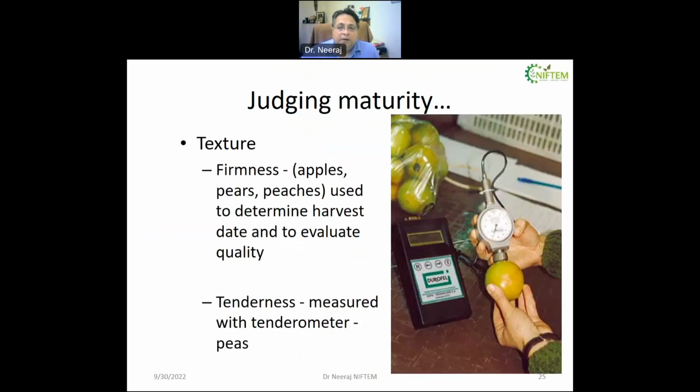These are some other things you can look at for understanding the firmness or hardness of the produce, or the softness, using tenderness. This particular slide talks about the texture part, understanding the firmness or tenderness of the produce, and there is a machine, an instrument, which gives you a sure value to assess the hardness of the produce. Normally higher values are obtained when the produce is harder, and lower values when rupturing takes place quickly, which indicates softer textures.